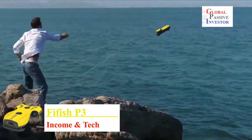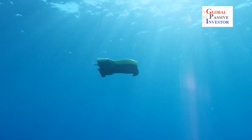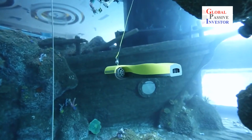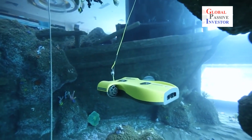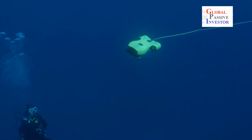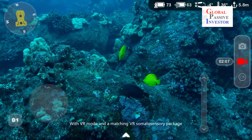Nemo. Inspired by the classic cartoon, the Nemo is an astonishing underwater drone that gives you dominion over the sea. It was developed by Chinese startup Aqua Robot Man, and it is reputed to give you the ability to travel underwater at rapid speeds while capturing crystal clear videos.